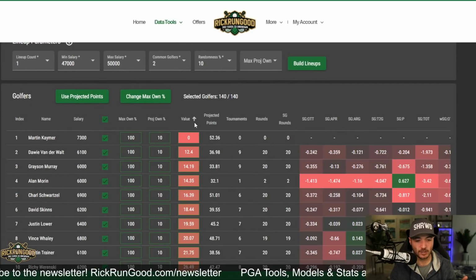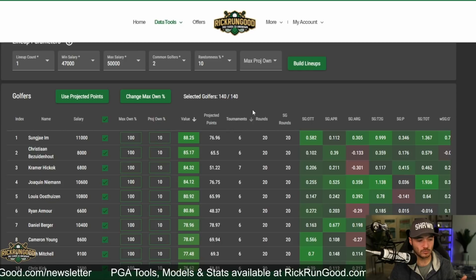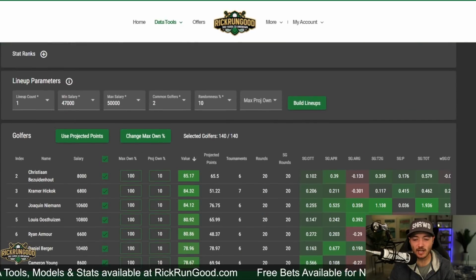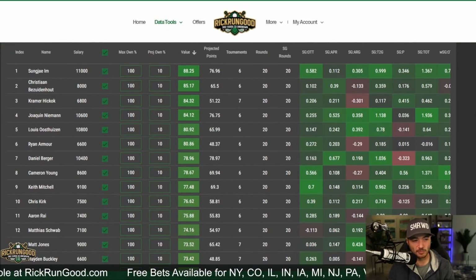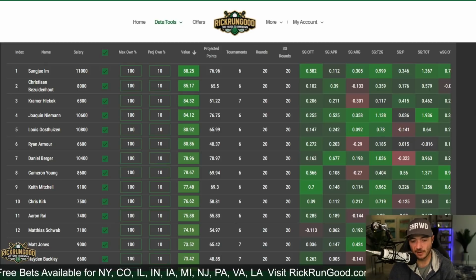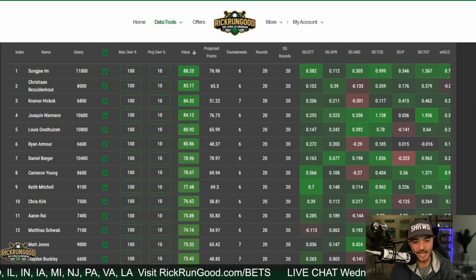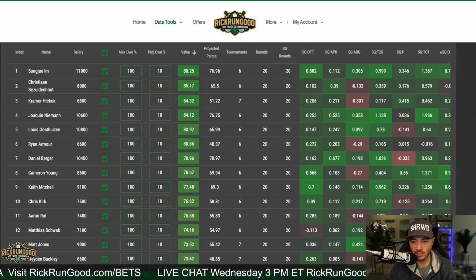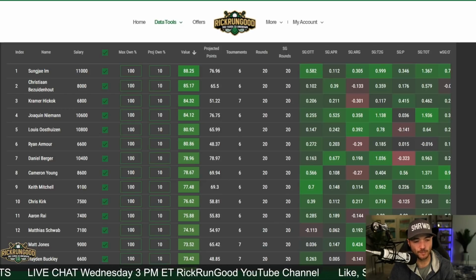And my best golfer is, whoops, oh boy. Okay, Sungjae's number 1. No surprise there. I think Sungjae is objectively probably the best play in this field. I don't think it's unreasonable to say that he's the most expensive golfer. He's the favorite to win. It obviously sets up well for him. He's won here. It's objectively a very good spot for him. Christian Bezuidenhout, $8,000, is number 2. Decent enough in the ball striking categories. Great putter. Sand save is probably where he comes up, and par 4 probably as well.